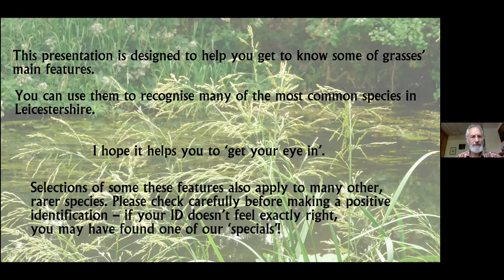However, there's a tiny caveat, and that is these are mostly the most common grasses. The features that I'm showing often apply to much rarer species. So when you're looking at a grass, make sure that you're seeing the features that I've talked about. If there's any doubt, then you never know, you might have something a bit rarer.